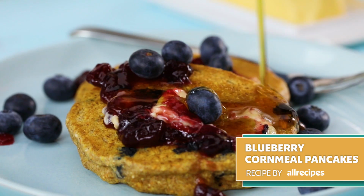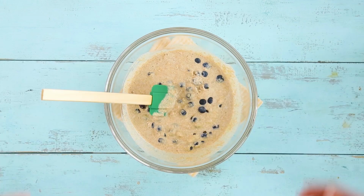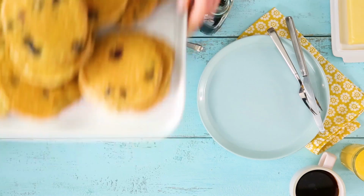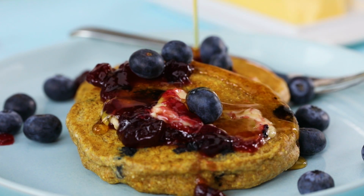Blueberry pancakes are a classic. This stack gets an extra boost of flavor and nutrition from whole wheat flour. Griddle until golden brown, then top with butter and some cornmeal for a rustic southern twist. More fresh berries or warmed blueberry jam, and of course, a good glug of maple syrup.